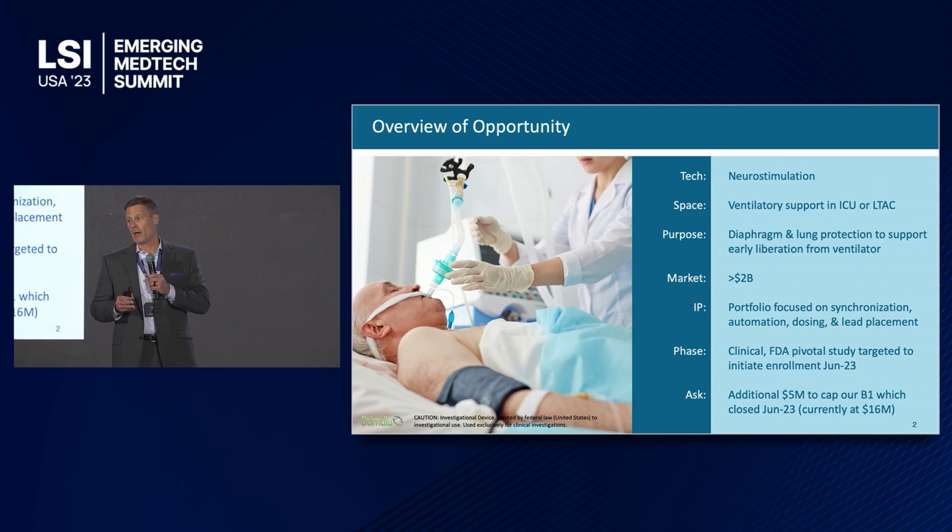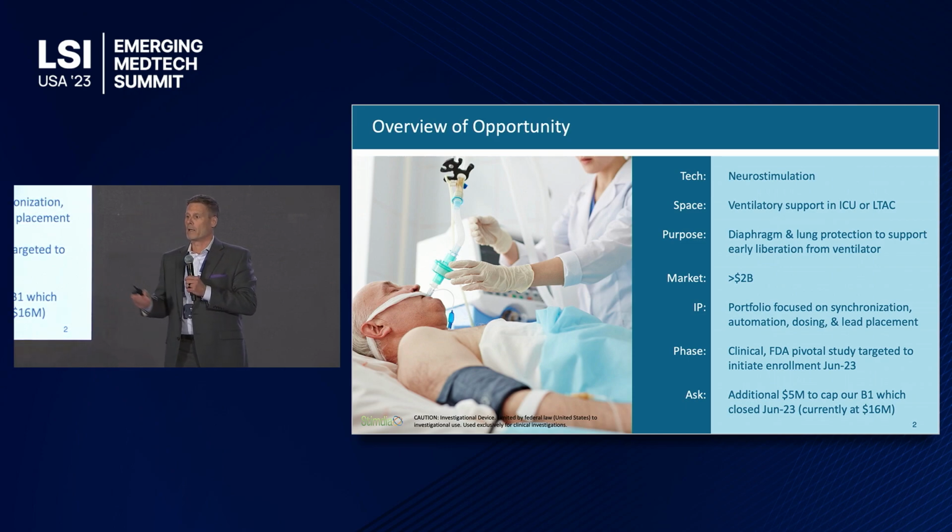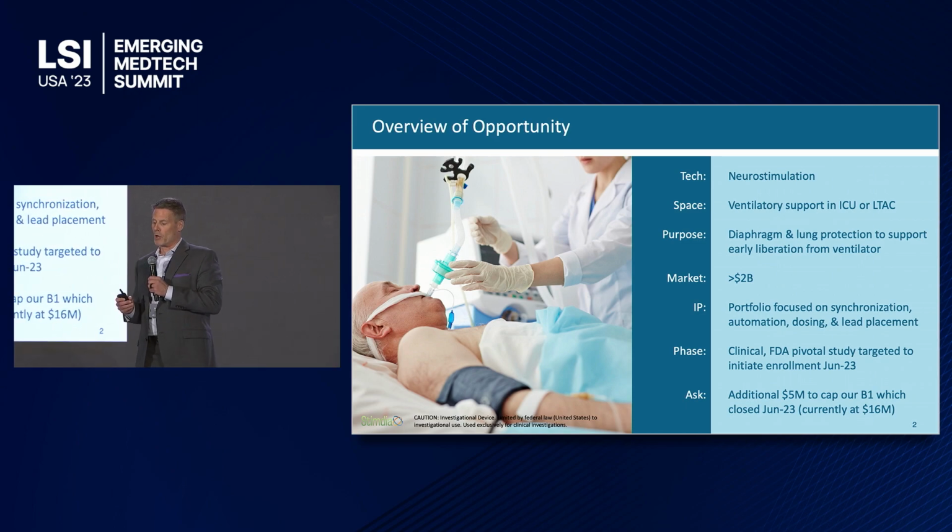We've got a deep portfolio on our IP. We've got 5 issued patents, and a number of them in the works. We're blanketing the globe in a very constructive manner. That gets expensive, as you all know.